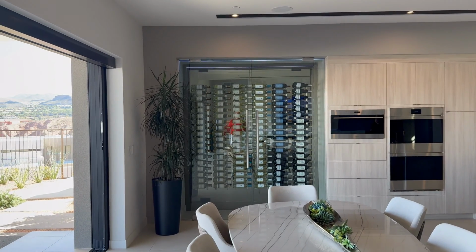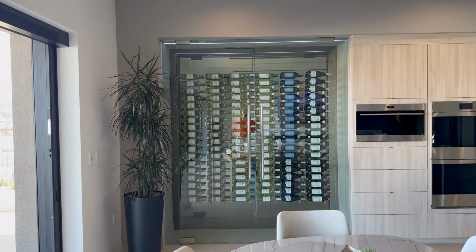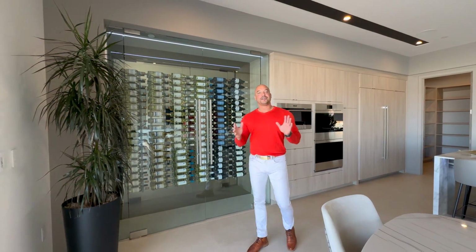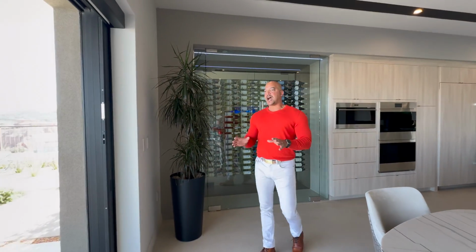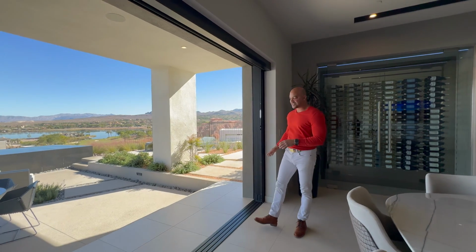And then at the very end, we have our wine wall. Technically, this is more of a wine cellar. This one doesn't actually have refrigeration, so this is just a pure wine cellar, but very lovely. Not picking nits here.